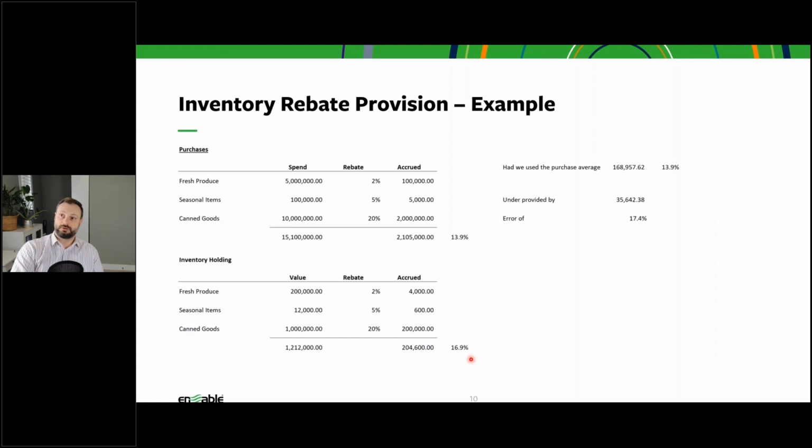I think everybody knows where I'm going with this. I see businesses using 13.9% multiplied by the 1.2 million and saying, hey, I'm provided, I'm all good. I've netted down my inventory value by 169,000. Well, 169,000 is out by nearly 36,000, or 17.4% of the actual number.